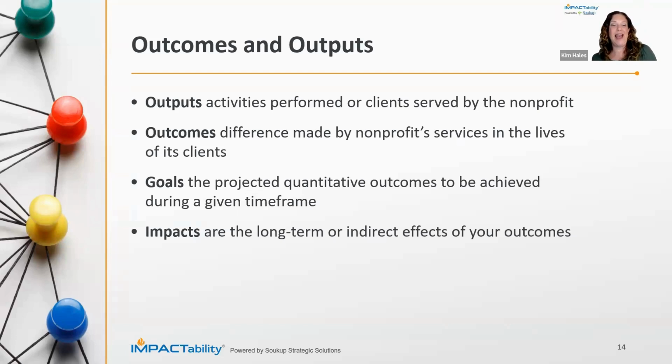The output is the actual activity that you're doing. We are serving food to 200 children. We are putting 300 cats and dogs in foster homes, right? That's the output. That's the activity that you're performing.